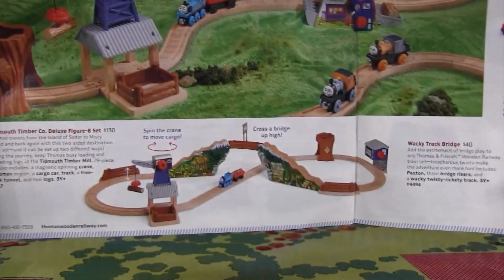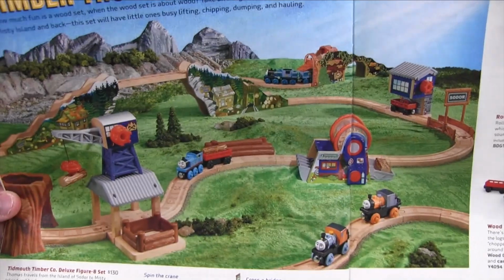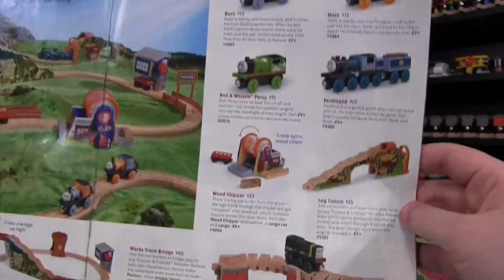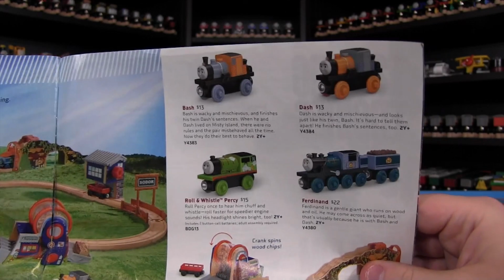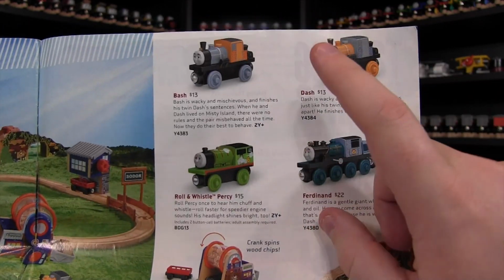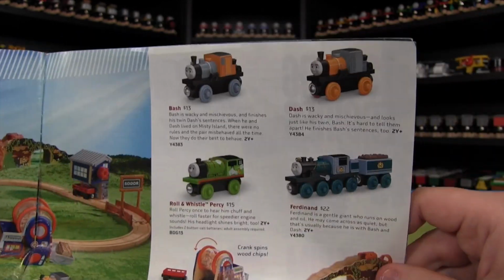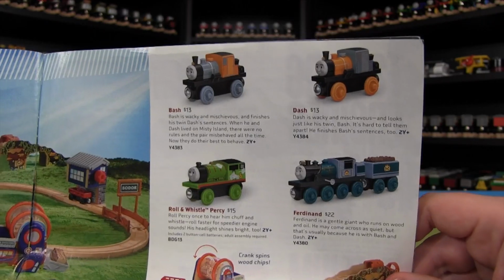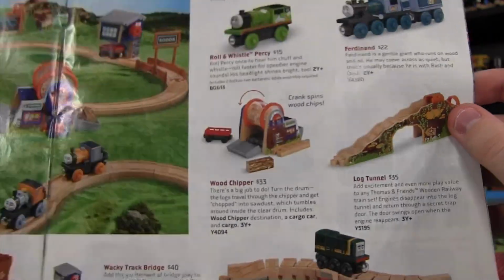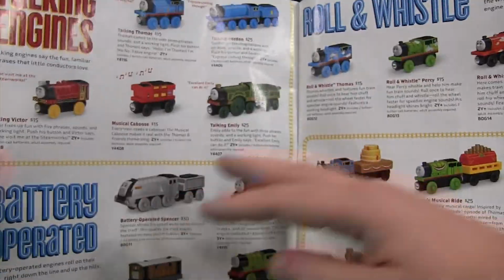I think what it's missing though is there's no Bash, Dash, or Ferdinand, and it's funny because they include them in the promo picture here, but they're not actually included in the set. So you could buy them individually. That's interesting. Bill and Ben were sold together. Arry and Bert, Den and Dart were sold together, but Bash and Dash under the Fisher-Price banner were sold separately for some reason. And then some more accessory pieces you could buy. Thomas Wooden Railway is cool, but it did end up getting expensive there.